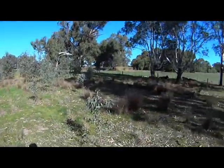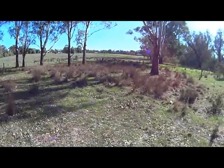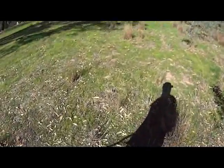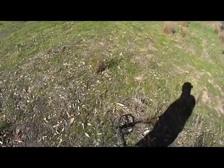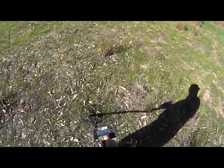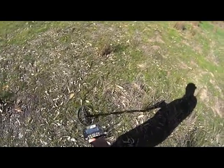There's a song for every occasion. I've got that feeling somebody's watching me. The guy sitting on his tractor over there just looking at me. Why is it when you're a metal detectorist, metal detector operator, people are fascinated by what you do?